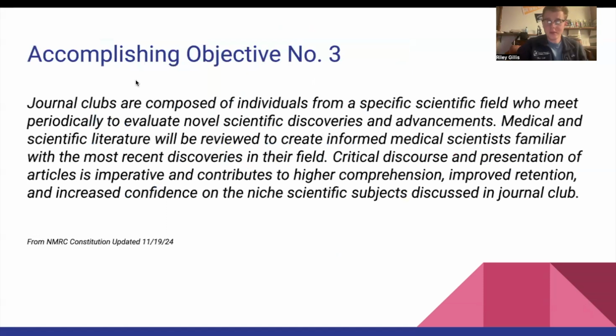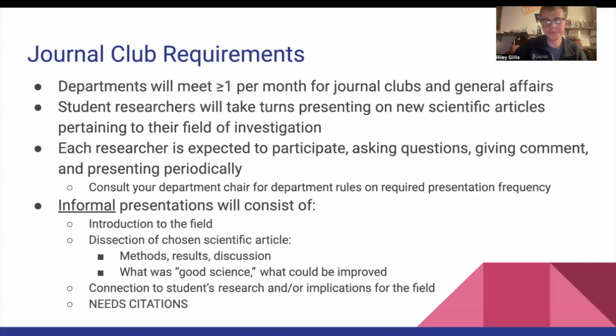In response to objective number 3, we have implemented journal clubs. This is a definition taken directly from our Constitution, which you can view online at nevadamrc.org. Journal clubs are composed of individuals from a specific scientific field who meet periodically to evaluate novel scientific discoveries and advancements. Medical and scientific literature will be reviewed to create informed medical scientists familiar with the most recent discoveries in their field. Basically, you will choose a journal article that was published somewhat recently within the past few years, and you will present on it to your department.